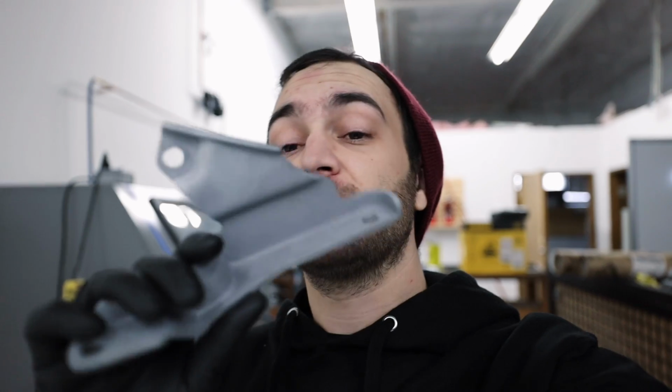Anyways, 4 out of 5 of the parts are sandblasted. I'm really happy with this one. This was just covered and caked in rust before. This is the up-pipe bracket for the turbo. So that thing looks incredible now.